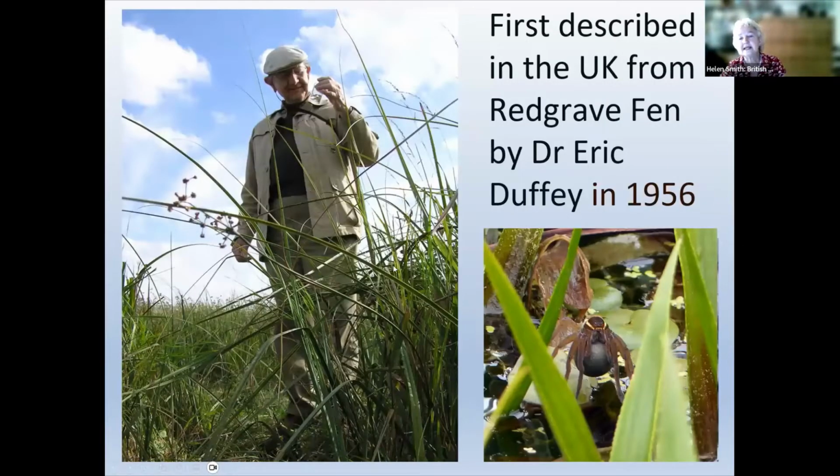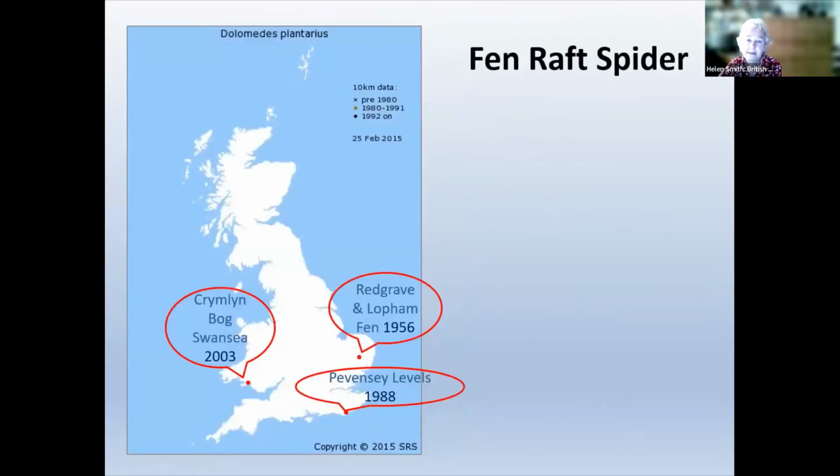Well, it always seems slightly bizarre that such a big and conspicuous species wasn't discovered in Britain until 1956, when eminent arachnologist, former BAS president and also eminent conservationist, Eric Duffy found it at Redgrave and Lopham Fen in East Anglia. So I want to look at, since Eric's discovery, which is getting on for 70 years ago now, it's only been found at 2 more sites in Britain. On the Pevensey Levels in 1988, so the grazing marshes between Eastbourne and Bexhill, and Crumlin Bog and the Tennant Canal next to it on the outskirts of Swansea.